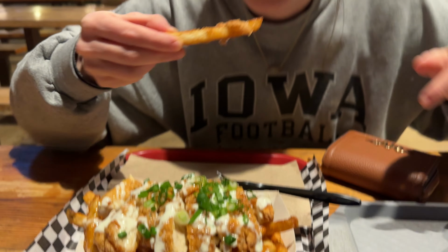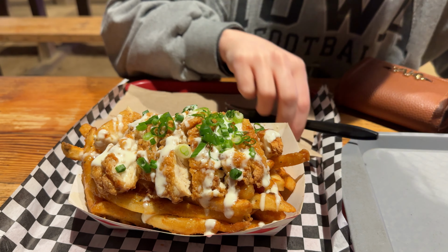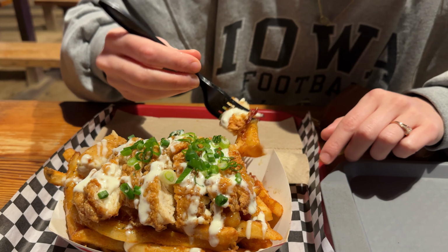I love it. Good. Just a fry. Mmm. Oh, those are good French fries. Nice and crispy. Get some chicken and some Frenchy fries. Yeah, let me do this one. Mmm. I love the perfect balance of salty and sweet. That's really yummy. I'm really glad you went with that one. Oh, the flavor. It's like an explosion of flavor in your mouth.